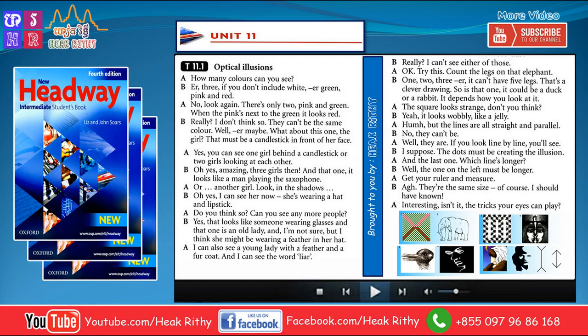OK, try this. Count the legs on that elephant. One, two, three. It can't have five legs. That's a clever drawing. So is that one. It could be a duck or a rabbit. It depends how you look at it. The square looks strange, don't you think? Yeah, it looks wobbly, like a jelly. But the lines are all straight and parallel. No, they can't be. Well, they are. If you look line by line, you'll see. I suppose. The dots must be creating the illusion.